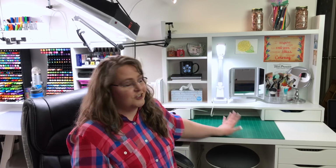Now this mat I keep right here at all times. This is the main mat I use to film with all the time. It's a self-healing mat. I highly recommend self-healing mats in the studios. If your marker leaks or you spill a whole bunch of stuff, this will protect your surface, and it's not the end of the world for your furniture, especially if you invite children into your area or people who don't know the damaging properties of our art supplies.